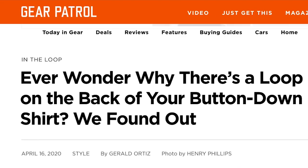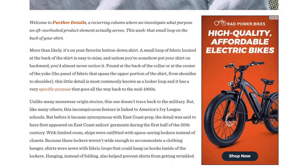Similar to that last story, have you ever noticed there's this little loop on some of your favorite button-down shirts right in the back between your shoulder blades? Well, we wondered what that was for, so we decided to get to the bottom of it. It's sort of obvious that the loop on the back of your shirt is meant to hang the shirt somewhere, but why and where did that come from? Our style team dug deep and found the answer.